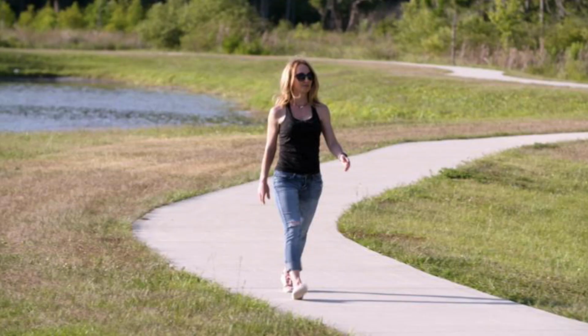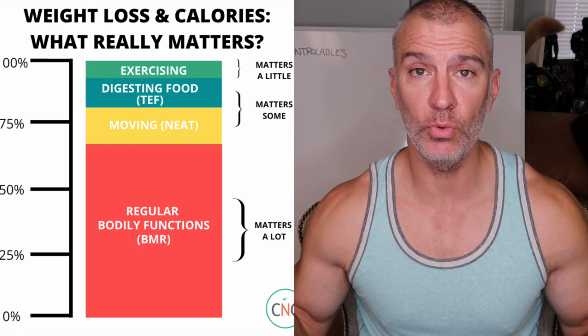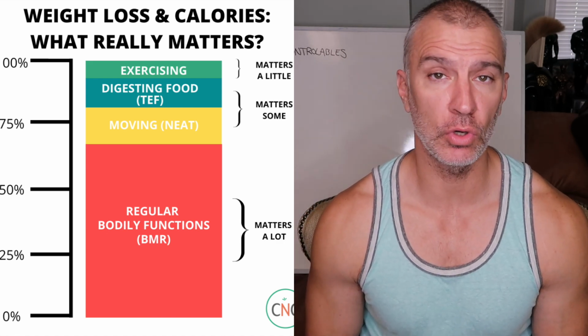You want to make sure you're doing this, guys, controlling the controllables. If you're hitting 2,500 calories a day, which is your maintenance that you found out, and you're walking your 10,000 steps, and that's burning 300 calories, that's great. But understanding that we burn far more calories, and I'll put a graph here on the screen to show you, through NEAT. What is NEAT? NEAT is non-exercise activity.